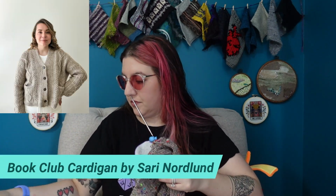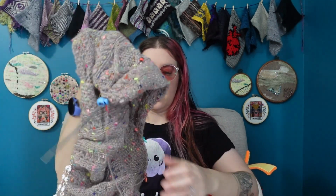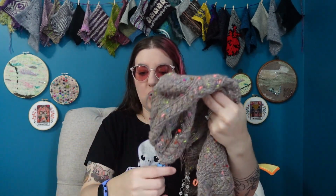Next WIP, this is the Book Club Cardigan by Sari Nordland. I am knitting this up in La Vietnamese Corriedale Confetti, which is now a slightly different yarn called something else. I think it's Corrie Confetti now or something like that, and it's similar but not the same. Feel free to fact check me.